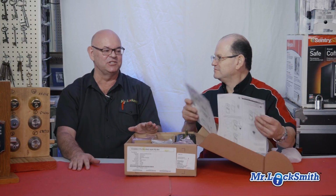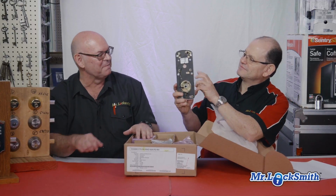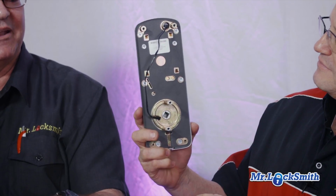I think I want to get the jig. It's another toy that Terry loves. I love toys, but I like time savers. That's right. You can spend the 2 hours putting in your first one, put a jig on it, and that really solves a lot of the problem.